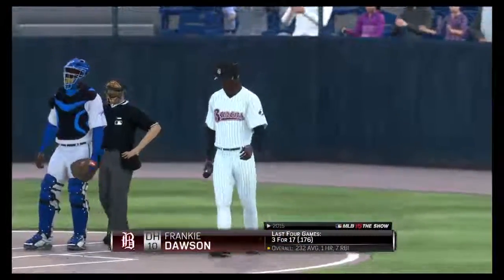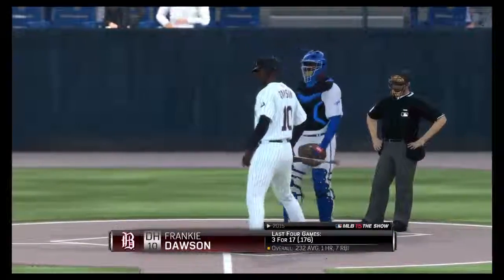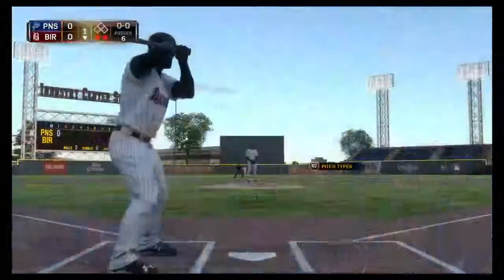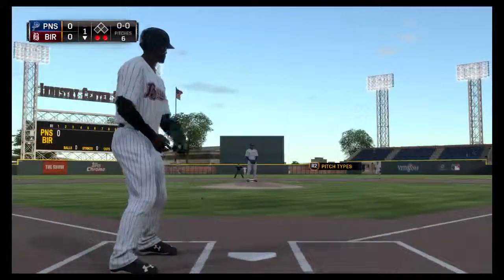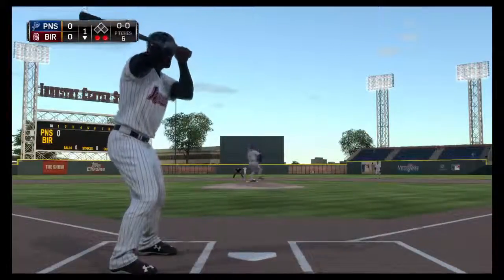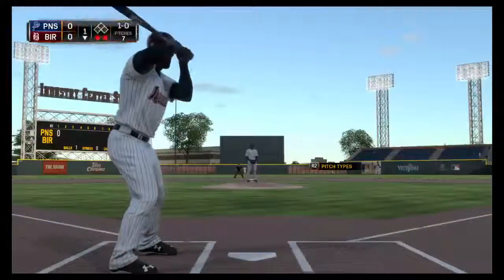Frankie Dawson will dig in for the first time here, looking to change his fortunes a bit as he's seen that average dip these last four or so games. Now the first pitch. Fastball too high to start him out here, 1-0.